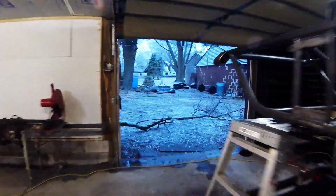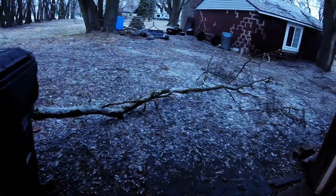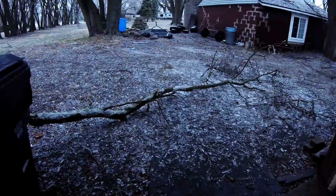So we're having an ice storm. Sitting here welding. This hits the top of this shop. Good thing I didn't park my car there. Oh well, back to work.